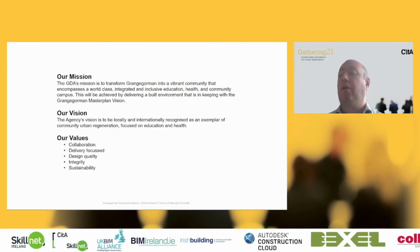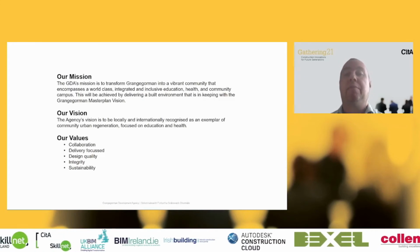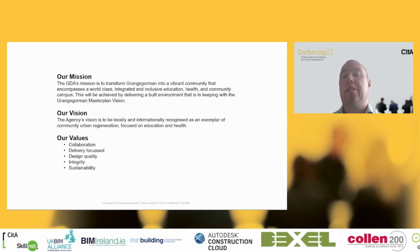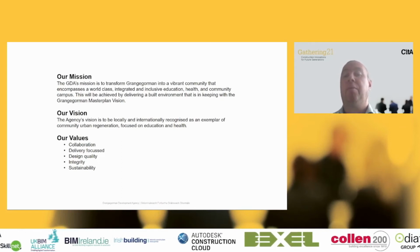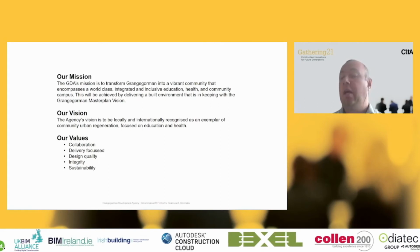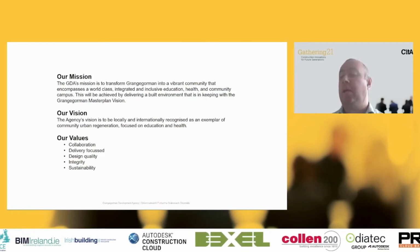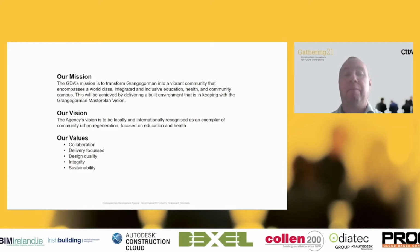Just to talk about Grangegorman Development Agency, our mission is to make Grangegorman a world-class development. Our vision is to be recognised for community and urban regeneration, and our values. And we would look at all these values being achieved through the use of information management.